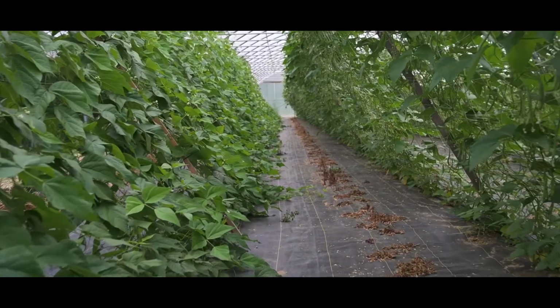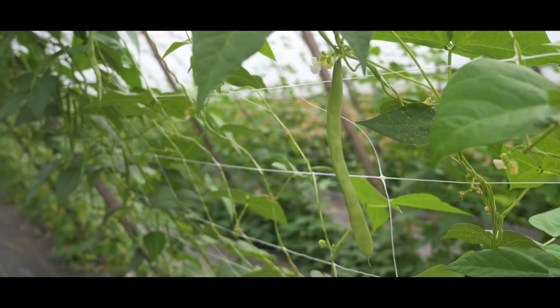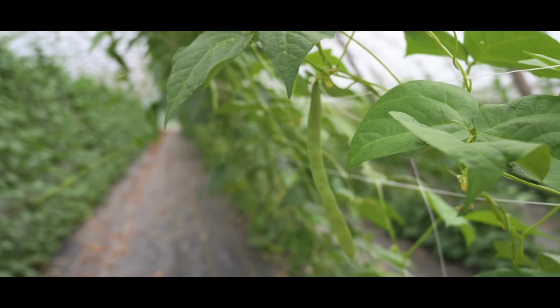So labor is an issue. So what we have done is we've redesigned the trellis on these beans so that we angle them out about 35 degrees so that the pods hang out from the canopy, and people that are picking them can come in there and immediately pick the beans very efficiently. Our research has shown that we've improved harvest efficiency by at least 50% by this trellis design. Yields have been increased with these trellis designs. So we're really excited about the results that we've seen so far.